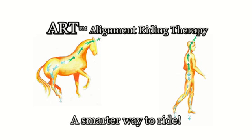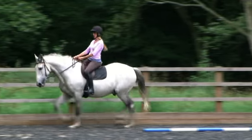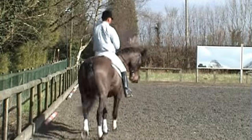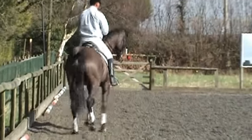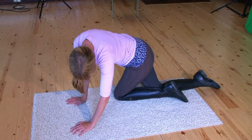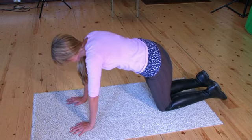ART, alignment riding therapy, shows you how the body's beautifully designed structure naturally springs into action without stress or strain once the diagonal pathways between horse and rider are balanced. From then on, training is easy.